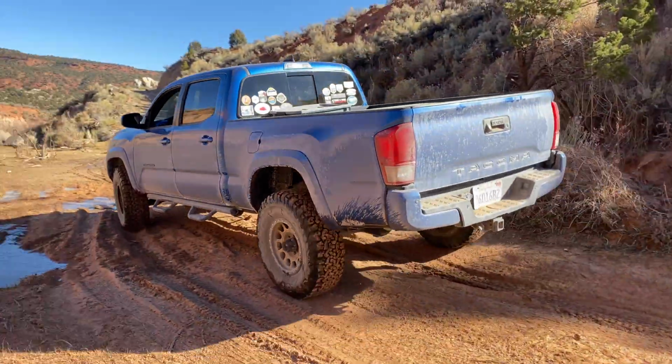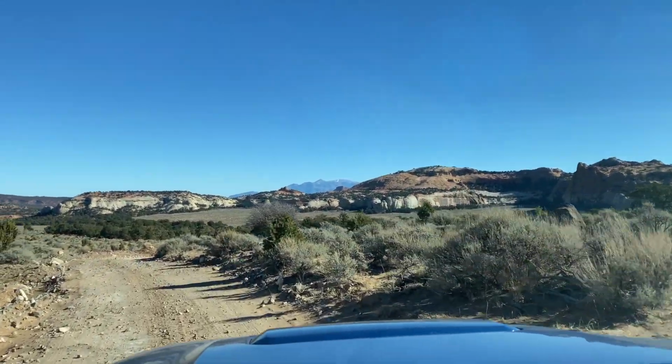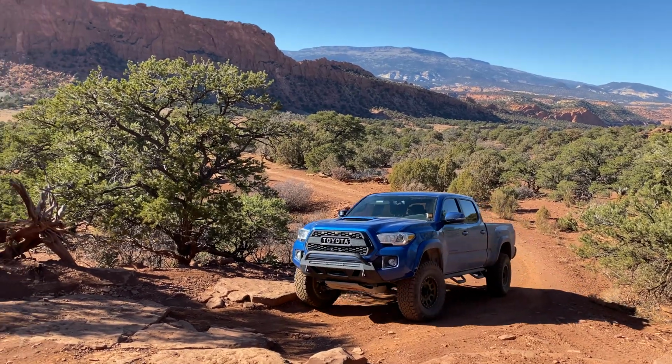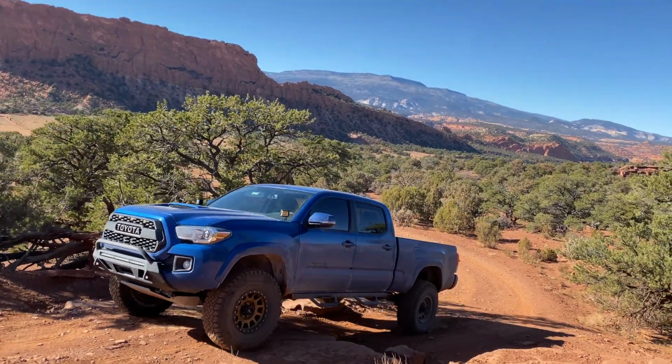There's a few established campgrounds nearby, but since it was winter, most of them were closed. The Tantalus Flat Trail itself is relatively easy with some rocky, rutted sections and a bit of mud when we went. However, for the most part, it's a relatively easy trail with beautiful scenery.